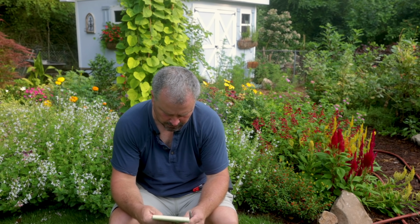50% of the stuff's been in the ground long enough where I probably won't need to water it this whole summer. The other 50% is either new enough or it's a flowering thing that I need to water. So hopefully that helps with that.